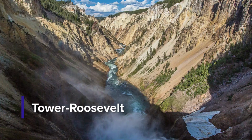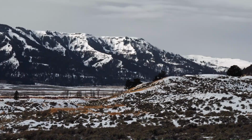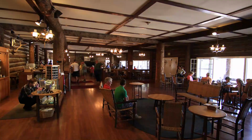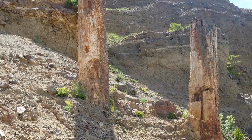Number 7, Tower Roosevelt. Tower Roosevelt is known as the little holiday resort situated in Yellowstone. The main attraction is Roosevelt Lodge, which has been there since 1920. Other treasures of the site include the Petrified Tree and Tower Fall. You may also check out fossil remains at Specimen Ridge and learn about them.